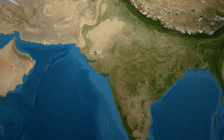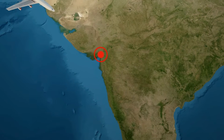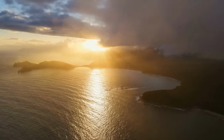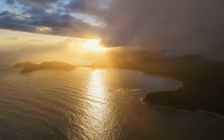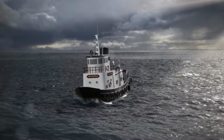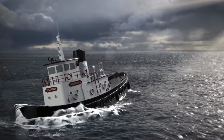Of course, I saved the best for last: India. Just off its coast lies another sunken marvel. A site known as the Lost City of Cambay is located in the Gulf with a similar name. It remained undiscovered until 2001, when the National Institute of Ocean Technology made a routine water assessment.